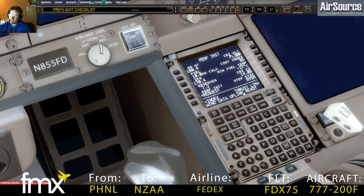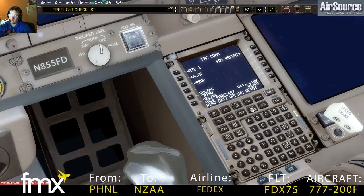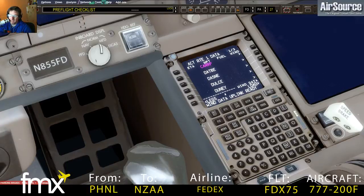Wind data uplink ready. So this is where the magic happens. So what's happened now is my weather program is now talking directly to the flight management computer of the 777. And if we go to FMC COM and wind uplink, where we've got all these points on our flight plan, we hit load. It's actually going to take the wind at those flight levels, pop them in, and in they go.